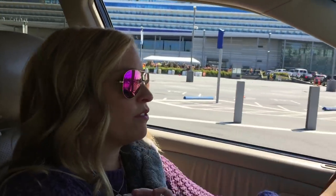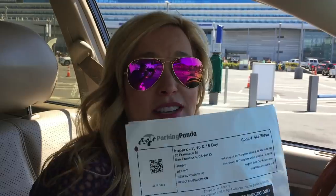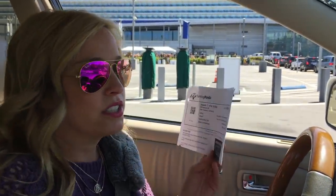There's just no infrastructure for the pickup that's happening here of people who are getting off the ship and the drop off of people who are coming in. So I gotta go because I gotta go get our Parking Panda directions. So we'll show you guys where to park if you come to San Francisco Port.